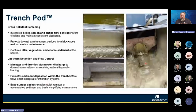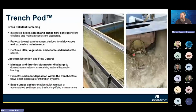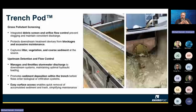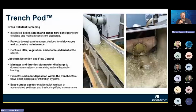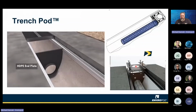Now, this is causing a bit of flow control. What we're doing is storing water up in the trench, and it's reducing the flow here. So we're really exploring this concept to see if we can provide upstream detention, and I'll explain that a bit more as we move on. So here's a video of the TrenchPod. This is what it looks like. It can be retrofitted into any trench.